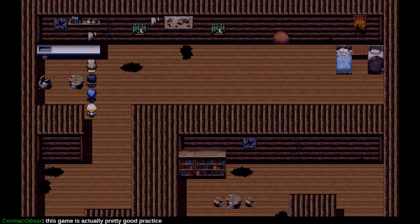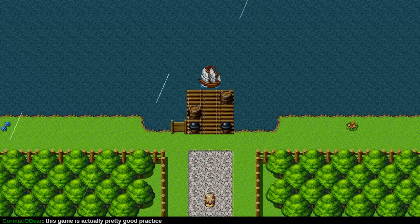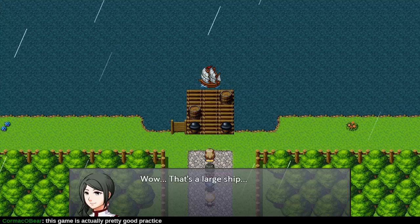Alright, so I was gonna try the door. I have no attention span anymore. Is that it? Is there a side quest?